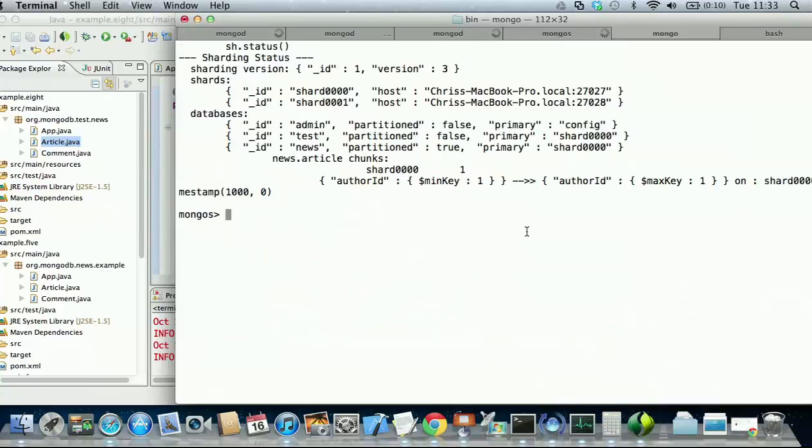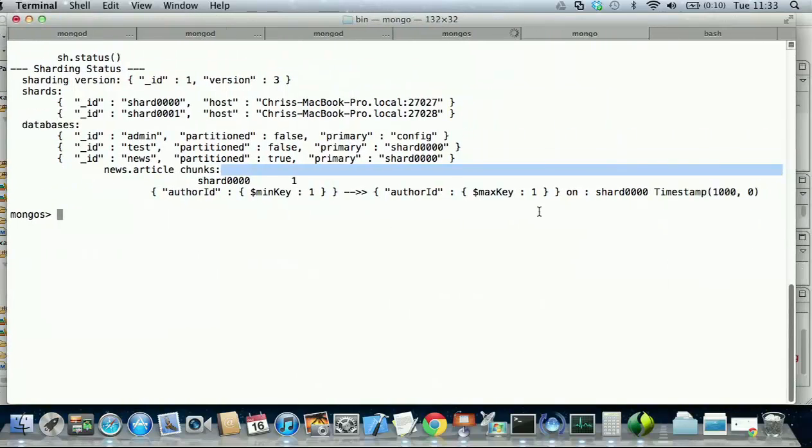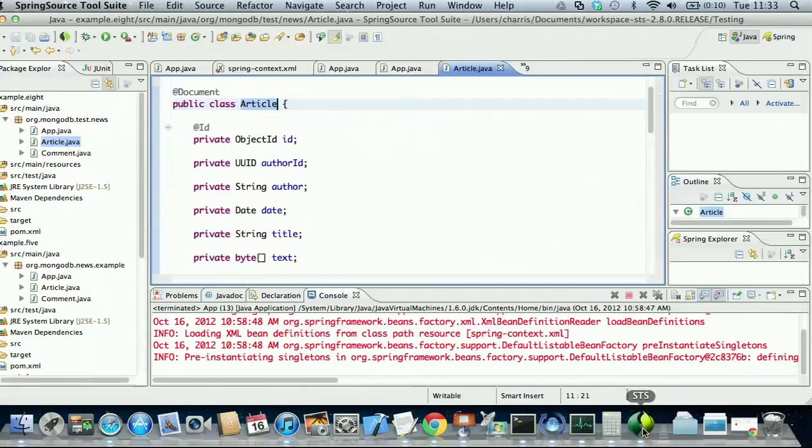You can see now I have news article, and this is partitioned, and I've currently got one chunk. Ooh, I should move that across so that you can see it. There you go. I've got one chunk. It's on shard 0, and it's just one chunk. So basically all my data from minimum to maximum range. It doesn't know. I haven't told it anything else.